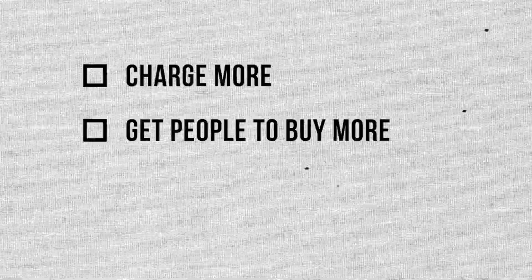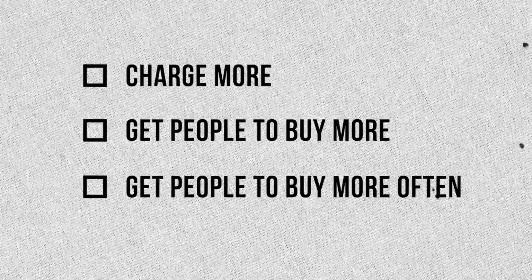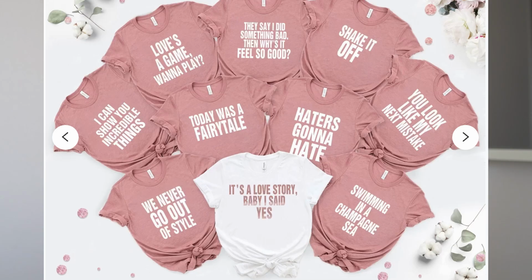The 3 ways to make more money are to charge more, get people to buy more, and get people to buy more often. With bridal party shirts, you're accomplishing number 2 because you're not just selling one shirt, you're selling 5 to 10 plus shirts for the entire group. And I'll show you what I mean.